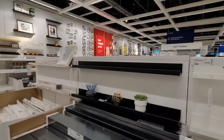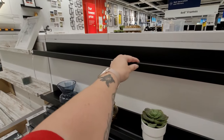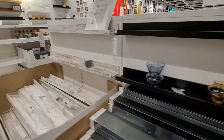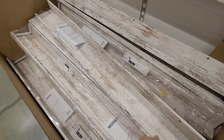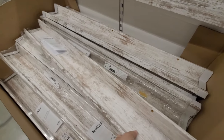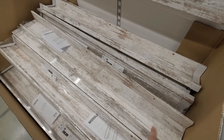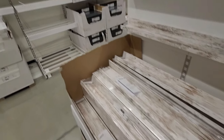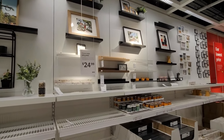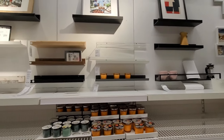Picture shelves that I have in my house, I actually bought the white ones, but I like that I could have bought the black ones. And they also have some rustic ones. Those are really nice. These actually feel a lot sturdier than mine do. They also come in a variety of sizes, so you can get this size, but you can also get smaller sizes. And it looks like the smaller ones come in even more variety of color options.